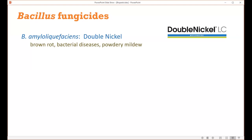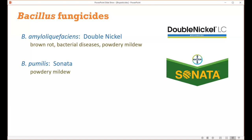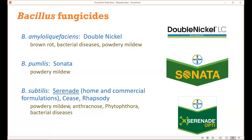Double Nickel is just a foliar spray, and that's going to target some of the bacterial diseases that may affect vegetables and powdery mildew. Sonata is another Bacillus species, and that targets specifically powdery mildew. And then finally, Serenade. I've underlined Serenade because that is one that could be used for residential use as well. Powdery mildew, I'm sure you guys have experienced on melons pretty bad, and some on some other plants too. So if you're looking for an organic option, then Serenade could be one that might work for you.